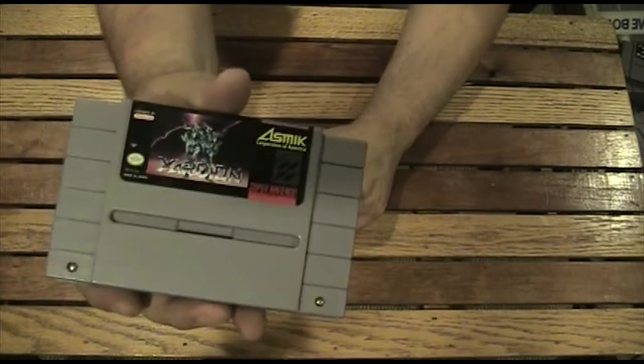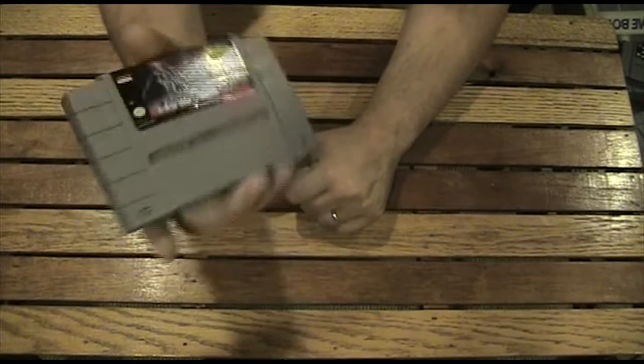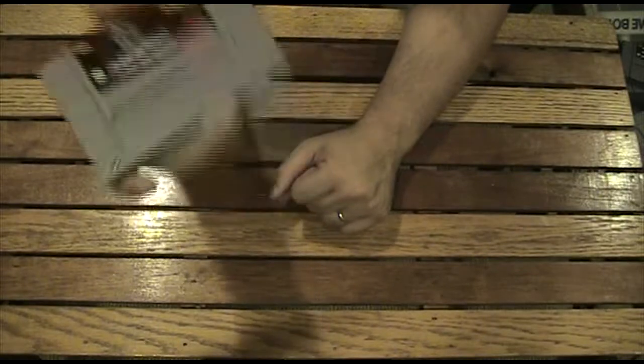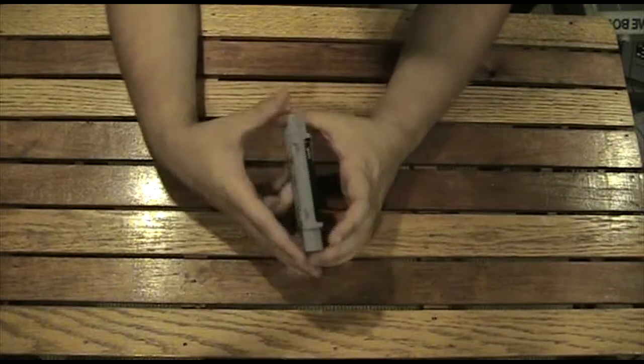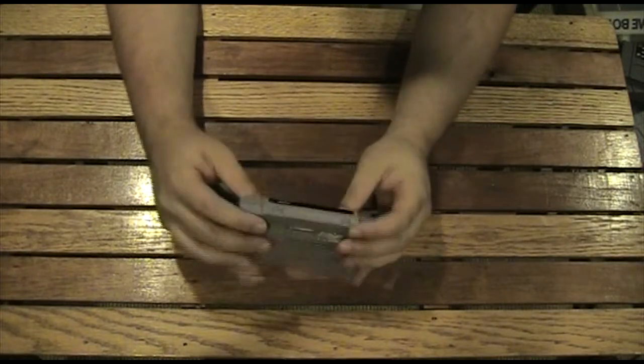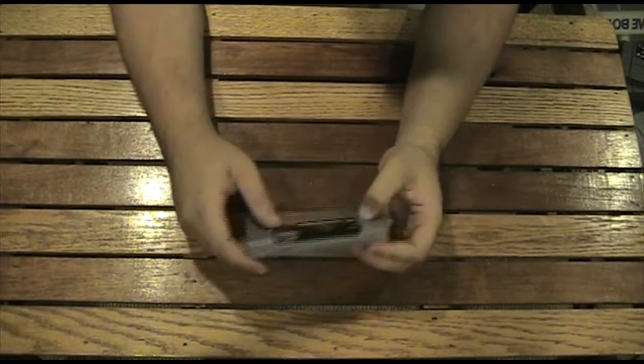So fun random game, really decent price on this. I've seen someone recently selling this game for 30 bucks, and I picked this up for like 14, so it was like half that price. Not too bad shape, a little beat up on top, but still fun random game to have, if I'm even saying the name right.